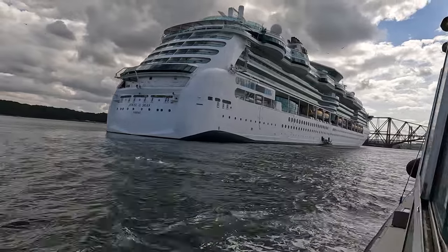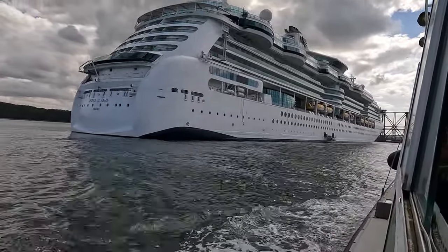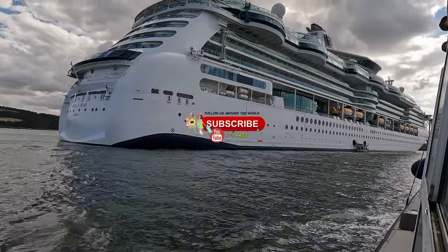After a great day exploring Edinburgh, we headed back to the ship in time for our next destination.